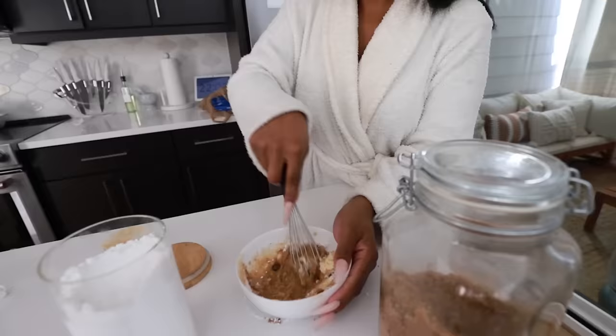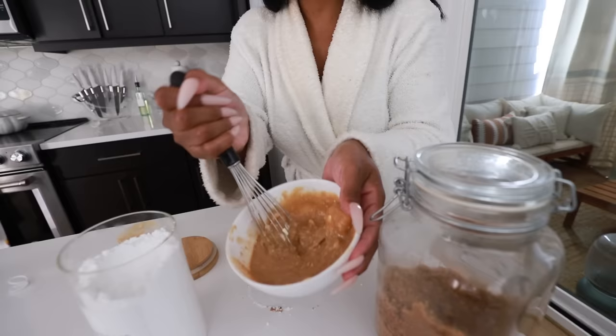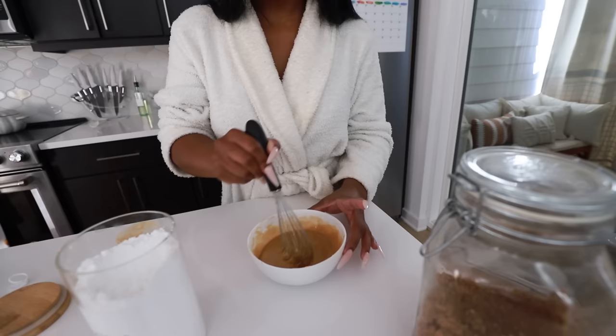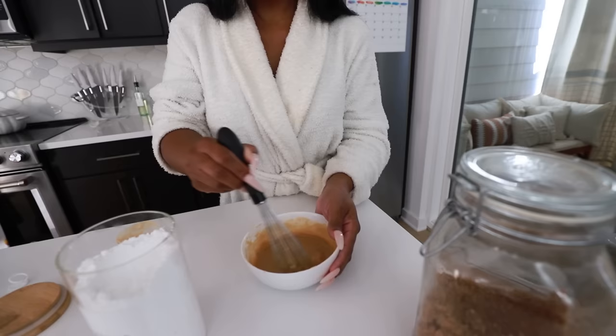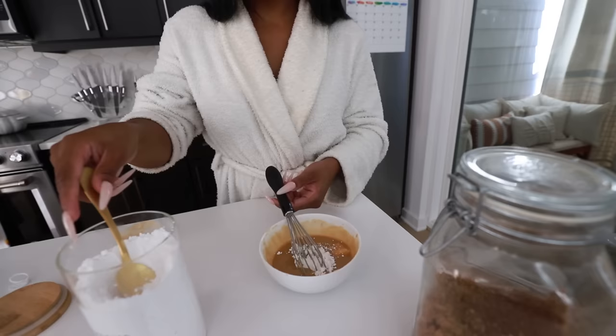Okay, I see it coming together. And honestly, y'all, I may or may not add a little bit more powdered sugar. Y'all see it? It's really icing. All right, y'all, so I took it out of the microwave and the butter slowly melting. But look at it, it looks so good. I don't think I need to add anything else. I think that's perfect. Actually, take that back, I'm gonna add a little bit more powdered sugar to make it a little bit thicker. And then that's it. And then we done.